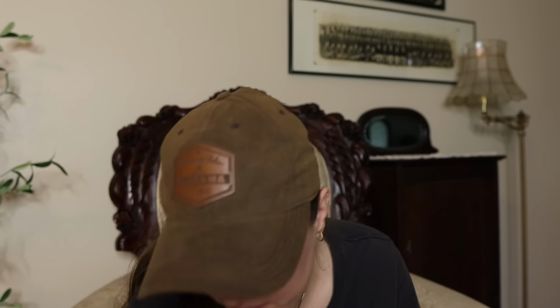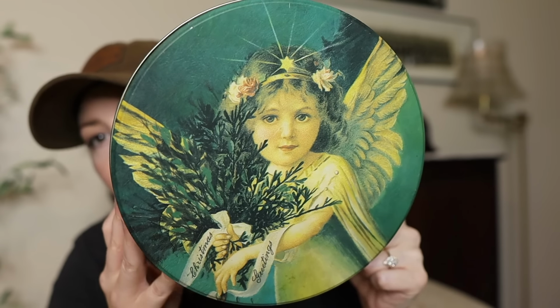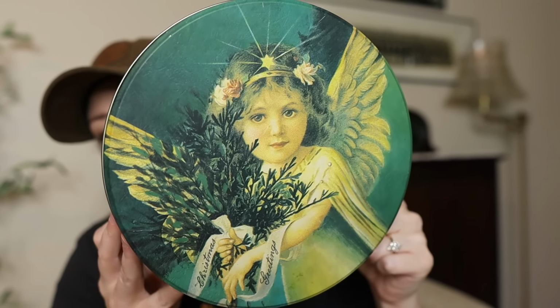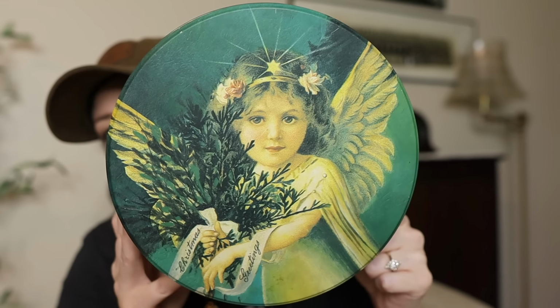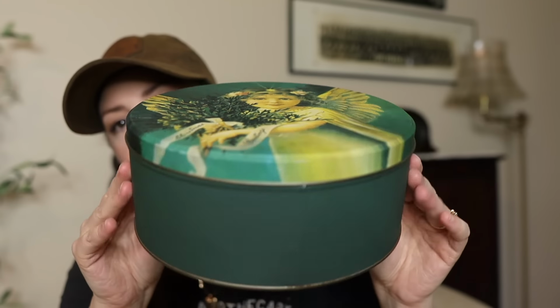Okay, now let's move on to the bin stuff. I got this little storage container to actually use as a storage container, but isn't that little girl in there so cute? I'll probably store some sewing notions or something to do with crafting. Now this is just the made in China piece, but I loved the color, thought it was a really cute image on there. Kind of looks Christmassy. Oh, it does. It says Christmas greetings.